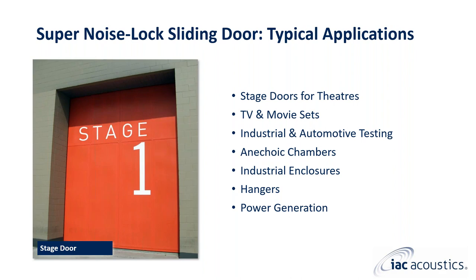But you can see stage doors for theaters, TV and movie sets, industrial and automotive testing, anechoic chambers, hangars. Really, they can be used anywhere that a large door is needed with limited space for swinging doors. So when a swinging door can't be used because there's not enough space to swing it, they do have to be concerned that they have the space above or along the wall to install the operator and have the labyrinth system installed.